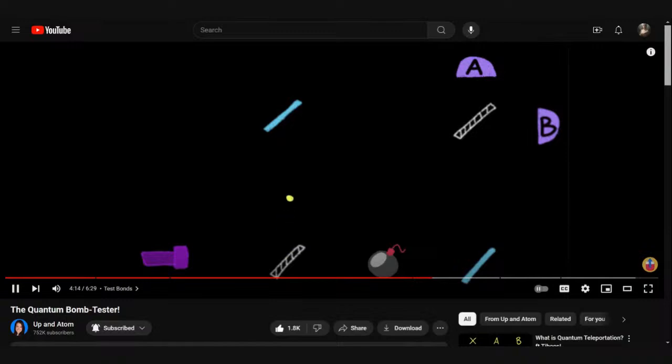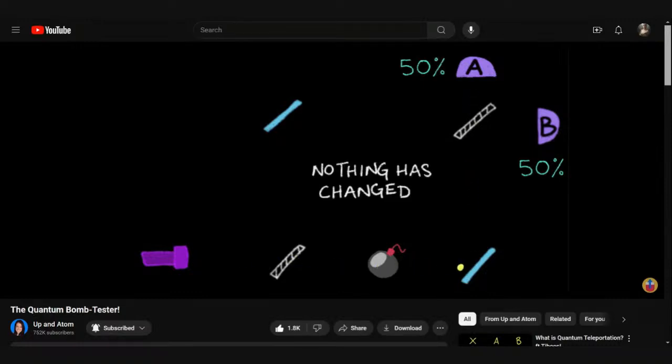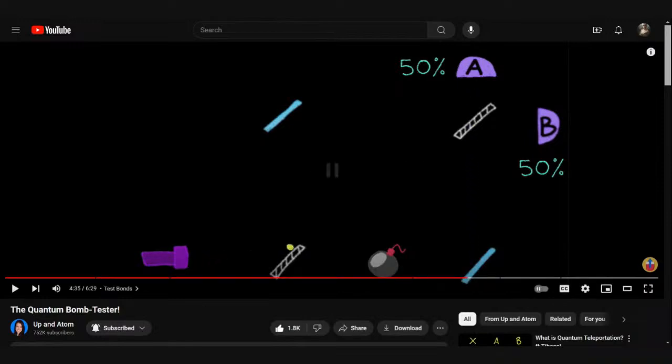The photon takes the upper path. A 50-50 chance it shows up on A or B. Okay, nothing unexpected then. Now what if the photon takes the lower path? There is still a 50-50 chance it shows up on A or B. From the perspective of the photon, nothing has changed. It doesn't interact with the bomb in any way. So why? The detectors still tell... Wait, what?